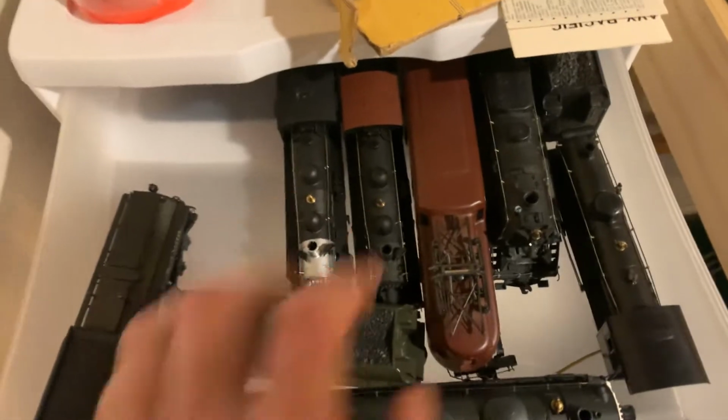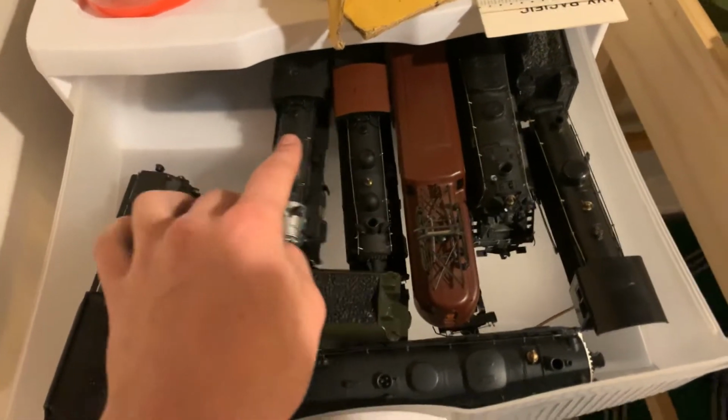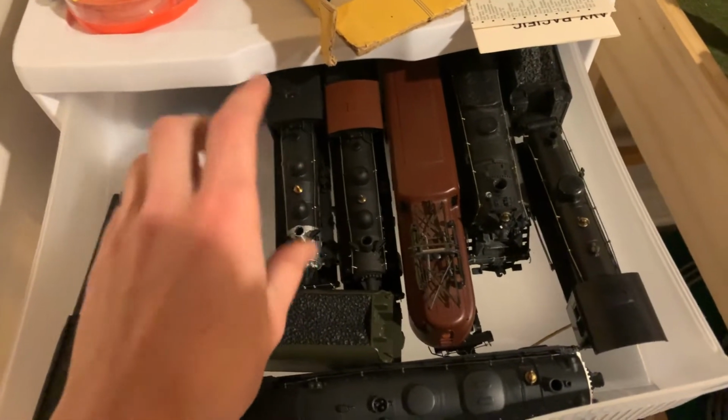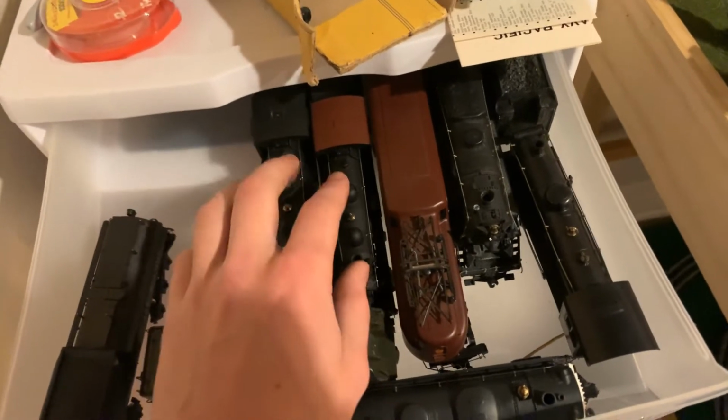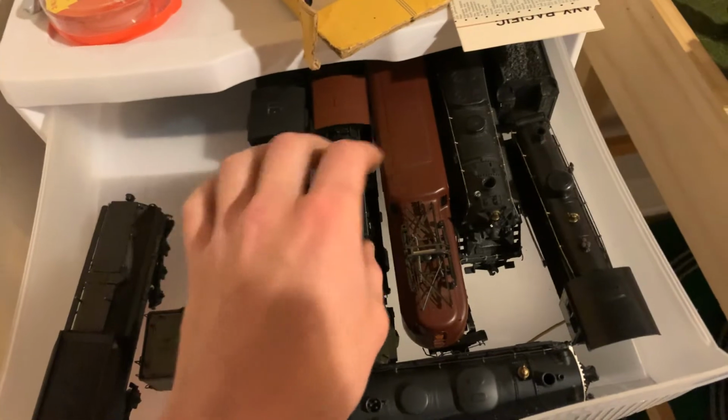I have my 2 IHC 260 Mogul steamers. This one was my first ever train, but not this exact engine. This is one that I got many years later because the original broke. PRR Mogul in the same scheme. For some reason, this one pulls way better, and it's my favorite of the two.